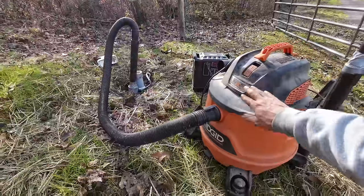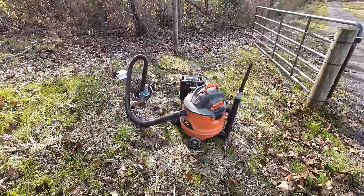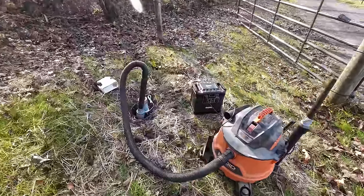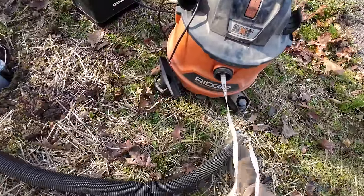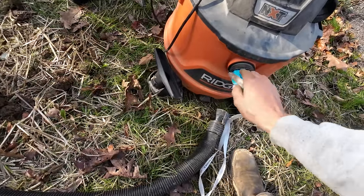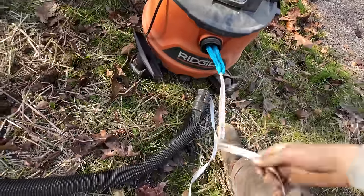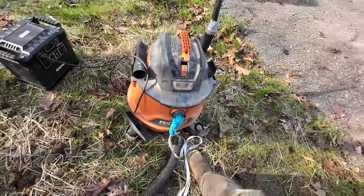There we go. It's amazing how well that works. Look at that. Beauty. It's got some speed when it hits that vacuum too, because look how much extra it puts into the can. Uh-oh, this one's hung up.